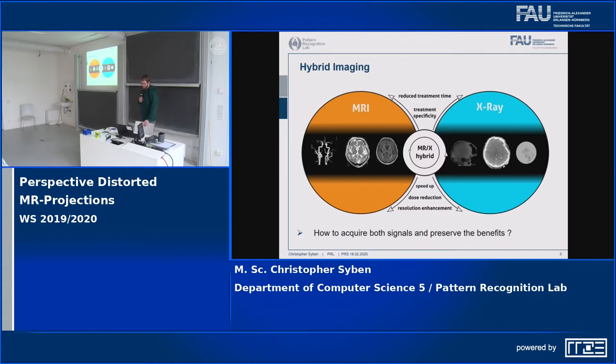So let's go to the main motivation, hybrid imaging. If we think about that, it would be a nice thing to start to combine our main modalities like X-ray and MRI for interventional or diagnostic use. Then we can think about different benefits like reduced treatment time, treatment specificity, or speed-up. We can use the X-ray maybe to speed up the MR acquisition, or we have dose reduction as we can switch between both modalities or something like that.